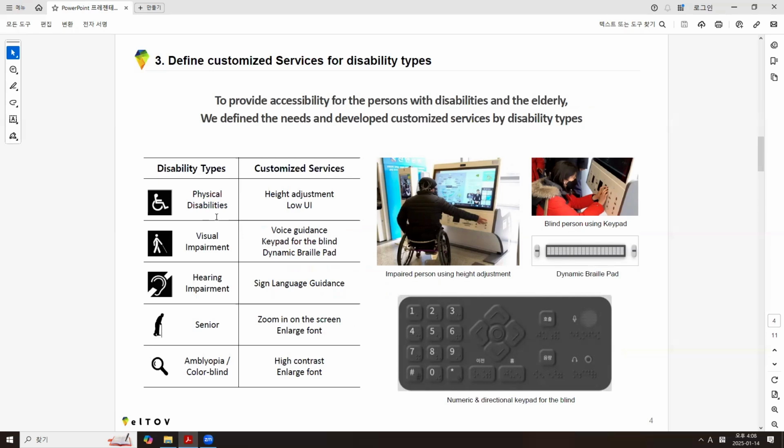Customized services are as shown in the table on the left side, and the picture on the right is an example of a product that has actually been developed and how it is used by a person with disabilities. The first one is an impaired person using height adjustment, and the right one is a visually impaired person using a braille keypad. All kinds of devices were developed by Altov.